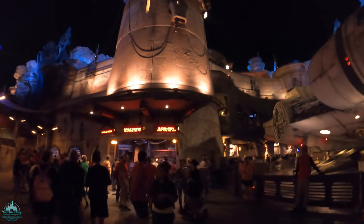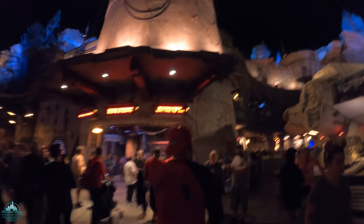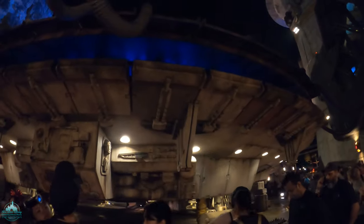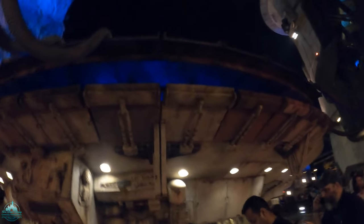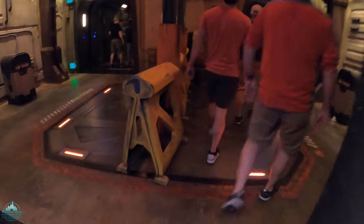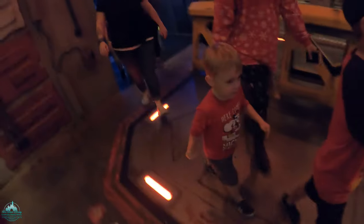All right, we are back in Batuu and Galaxy's Edge to go on Smuggler's Run, and it's down to 60 minutes now, so it keeps getting shorter and shorter. So we're gonna hop in line and fly the fastest hunk of junk in the galaxy. You've seen the backside of water, but have you seen the underside of the Falcon? All right, guys, time to go see Hondo.